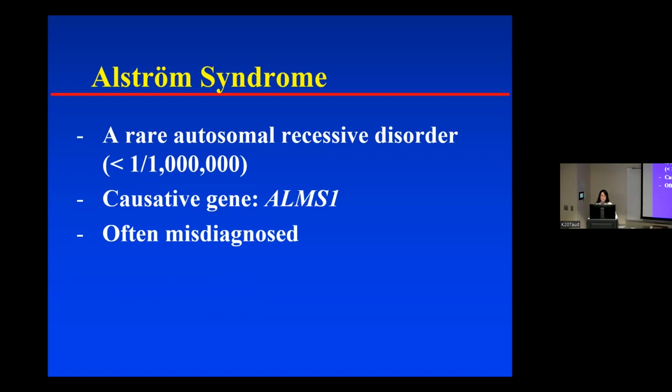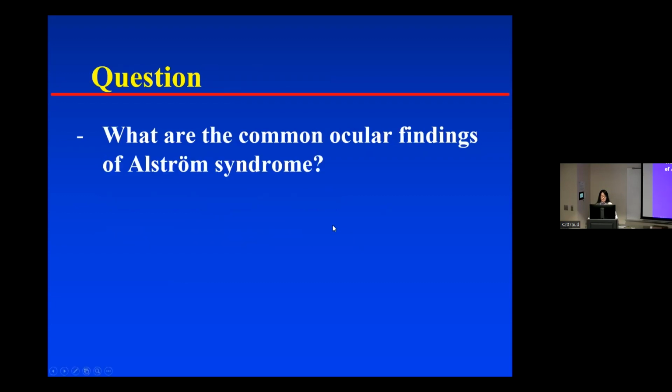Because it is a very, very rare disease, and patients have reduced life expectancy because of multi-organ failure, the spectrum of the clinical manifestations is often unclear. Although there were prior reports showing the clinical manifestations of Alström syndrome, they usually had smaller sample sizes, and often they were not consistent. A lot of patients with Alström syndrome were previously misdiagnosed, with common misdiagnoses including achromatopsia, cone dystrophy, cone rod dystrophy, spasmus nutans, and even amblyopia. So our question is, what are the common ocular findings of Alström syndrome?